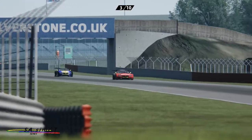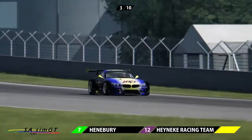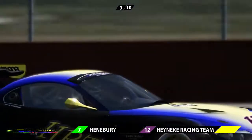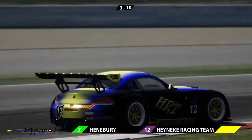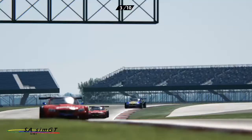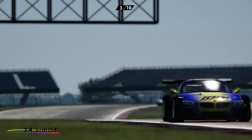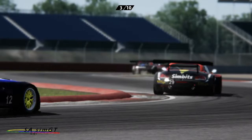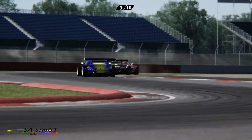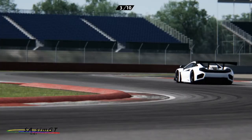Watch Chris Brown accelerate up to 250 kilometers an hour, approaching Stowe corner. Mark, I apologize if I'm mispronouncing your surname. I was saying Hennebury, but I'm reading your name now. I think it's Hennebury. I will confirm that with you before round two at Imola.